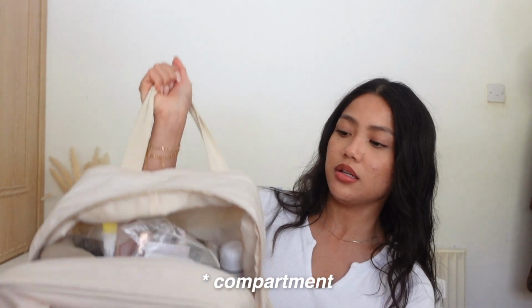This is the main pocket, and it opens up like this. As you can see, my bag is really full. I've got a lot of stuff in there, but I did try to put it all in different pouches and bags so it's easier to organize everything.